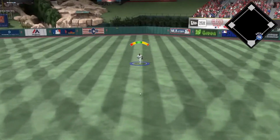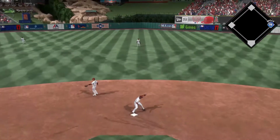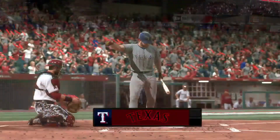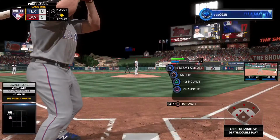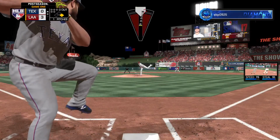Swinging a soft liner, and this inning starts with a solid base hit. So the leadoff man is aboard to start out the inning. Now at the plate, Mike Napoli. 3 at-bats for him in this one, all ending with him going down on strikes.